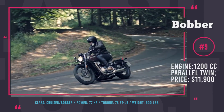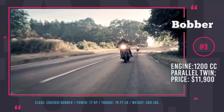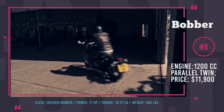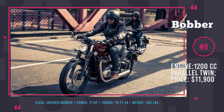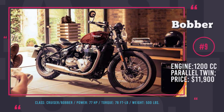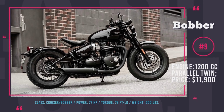The output equals 77 horses and 78 pound-feet of torque, certainly enough to push the two-wheeler forward. The only downside of this motorcycle is the $12,000 price tag. However, it should still be a perfect fit for a serious rider who strives for calm and confident highway conquests.